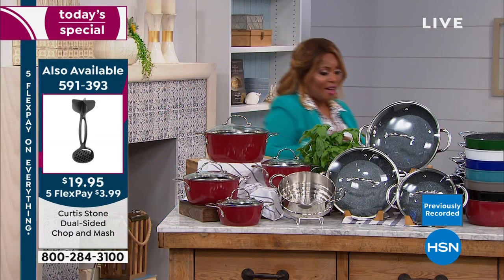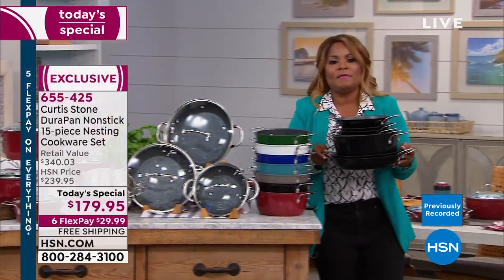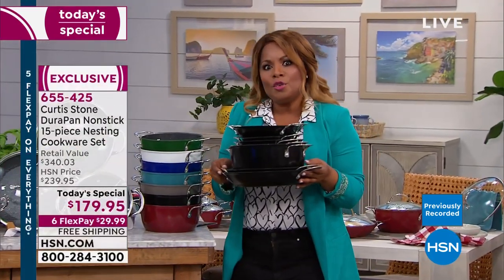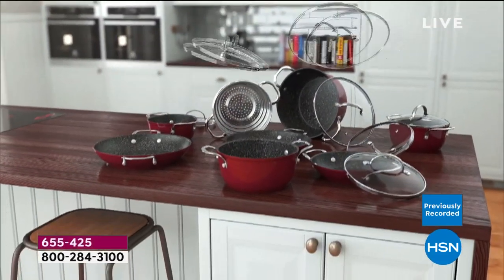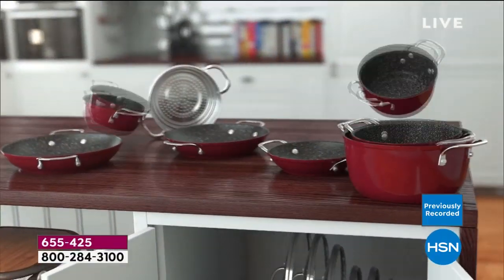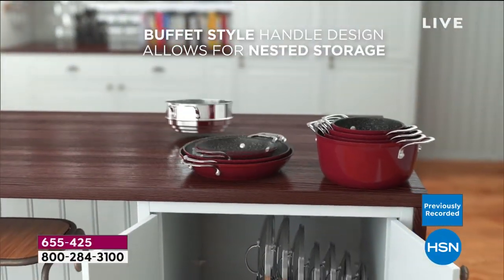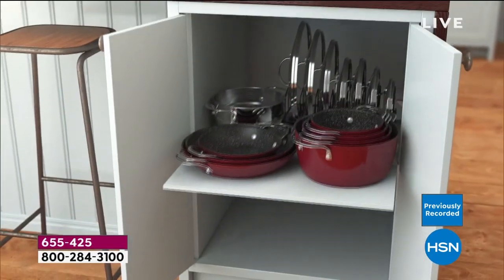But remember what this does, it nests. If you're a big foodie, you love to cook, you'll notice a lot of people are writing about how you want nesting cookware so that it doesn't take up all the space in your kitchen. This does that. And then of course, as you can see on the video, easy to store away. You don't have to have a lot of space to buy this.